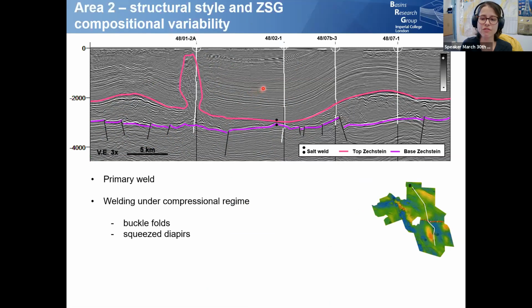Okay, this is a depth migrated seismic line. The base of the Zexin is represented by the purple horizon, and the top Zexin is represented by the pink horizon. In the middle of this section, we can also note a primary weld. And in terms of structural style, welding here has been generated under compressional setting, as evidenced by the buckle folds and the squeezed diapirs.